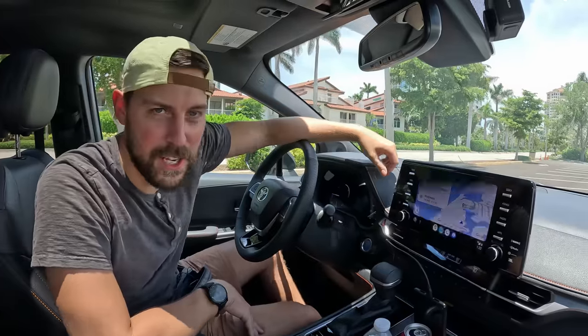This also comes with the JBL sound system, which we haven't been testing because we're playing the kids' Pokemon shows in the back speakers. We're gonna go ahead and get saddled up because we have some driving to Miami to do with the family to test that fuel economy as well, so let's get into it.